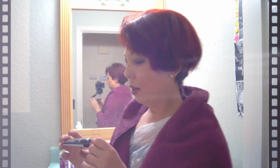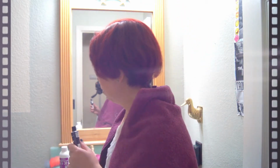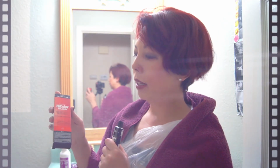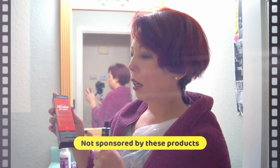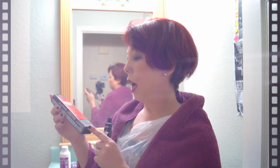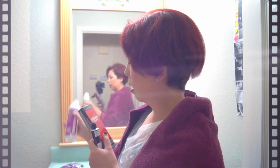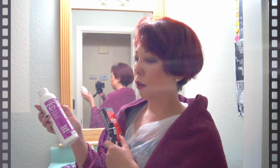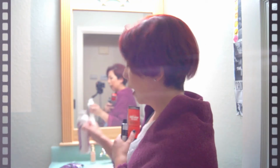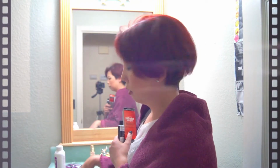So this is the color I went with. It is Excellence High Color Highlights, and it's the red highlights. It's for dark hair only, so not recommended for lighter haired people. And I got this 30 volume developer that was recommended by the girl at Sally's Beauty Supply. I asked her 30 or 20 and she said 30.